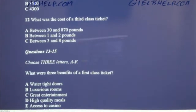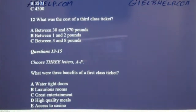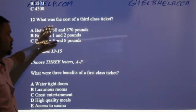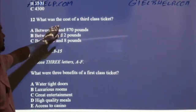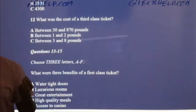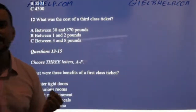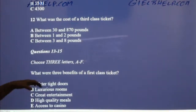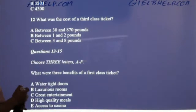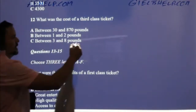All right, here we go. Next one was, again, you had to listen for the answer, so don't try to stare at the choices, but listen for the answer. What was the cost of a third-class ticket? I was listening for the answer, and I heard that the cost of a third-class ticket for 12 was also C, yeah, between 3 and 8 pounds, okay? So C is the correct answer.